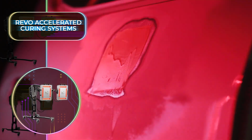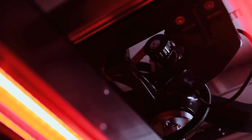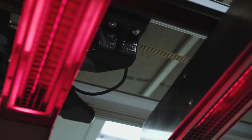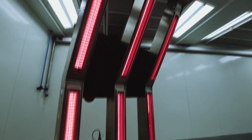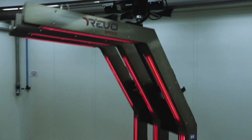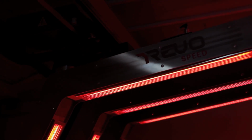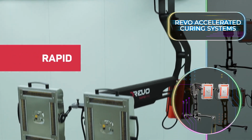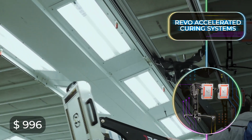This high-functioning infrared curing system is able to greatly increase the overall number of projects a single shop can handle. And it really doesn't matter at all whether you're working with a clear coat, a putty, or a primer. You also have options, so for more demanding projects, you should invest in the REVO Speed version. While for those minor touch-ups, the REVO Rapid version is ideal. The price starts at around $996.